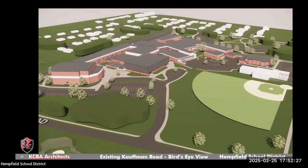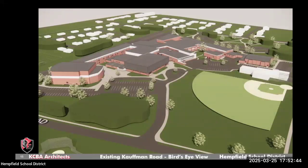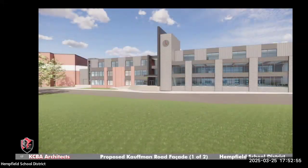Dive in. And so as we move around the building, we really start to get into the exciting pieces of the new addition. So here's a bird's eye view of what existing Buchanan and Franklin looks like. If we move to the new bird's eye view, you can see that large addition once again spanning over into the baseball field. A lot of presence off of Kauffman, and there'll also be a lot of presence off of Stanley here.